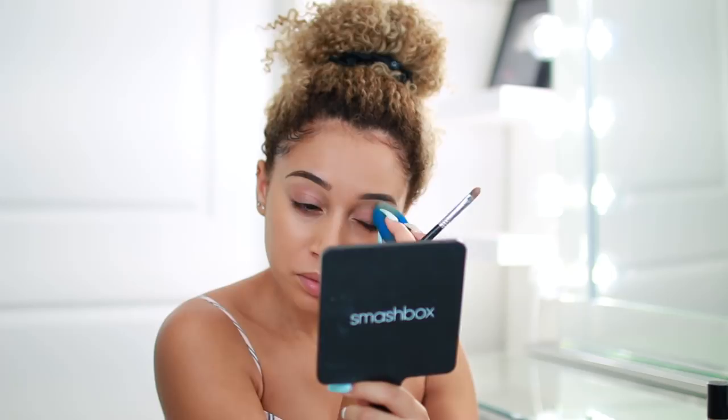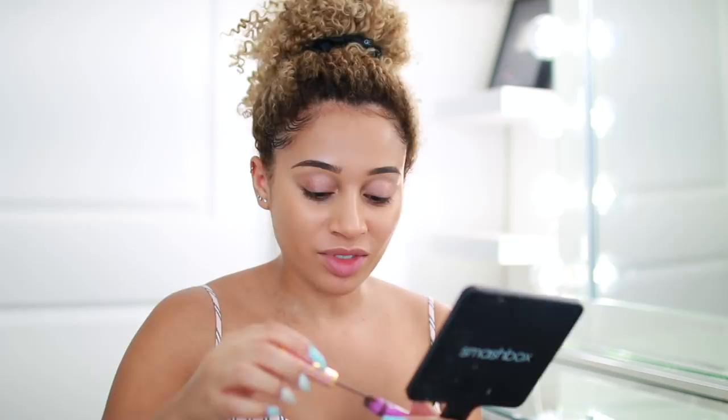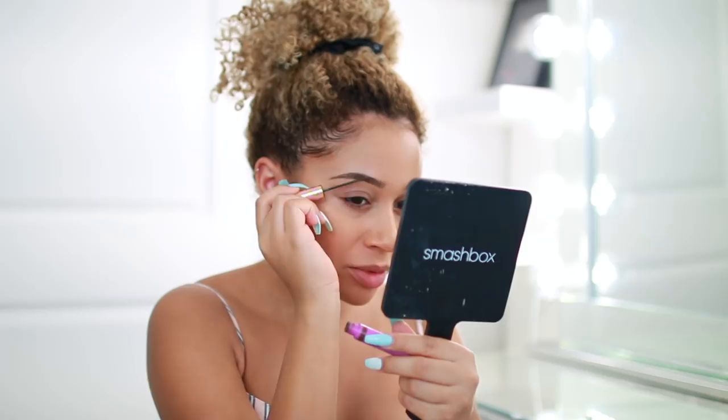So then on top of my brows, I use the Tarte Busy Gal Brows in the shade medium brown. And I just apply this straight through the brow. It makes them a little bit thicker, and it also adds some color, and so it makes them more brown.